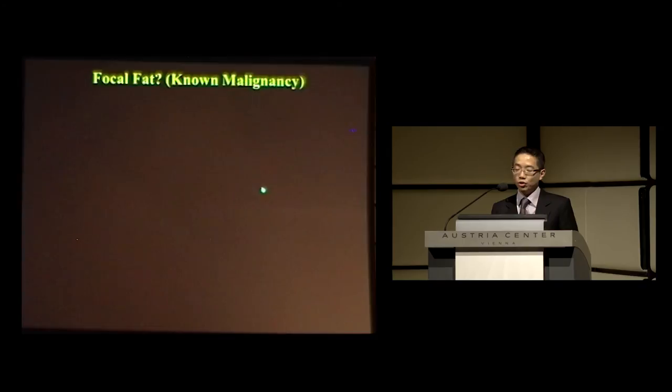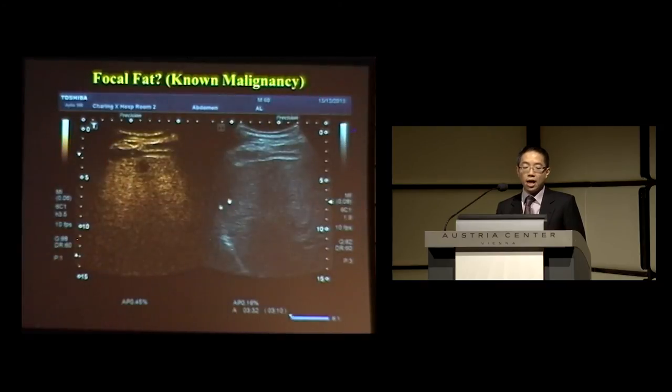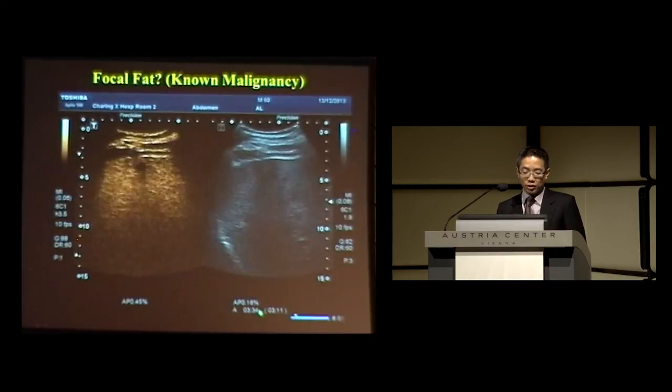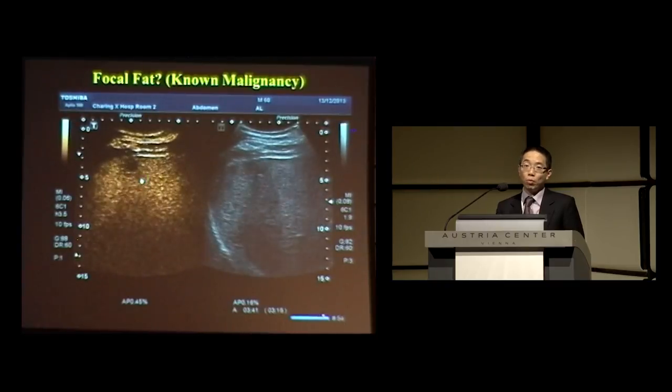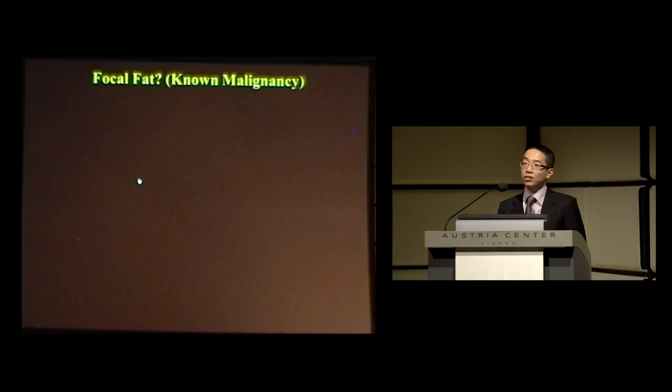SMI, lots of vessels running through that area, so perhaps focal fat. There it goes again. But when you give contrast, and you can see here it is in the late phase, within that area of focal fat, something washes out, a small metastasis within an area of focal change.